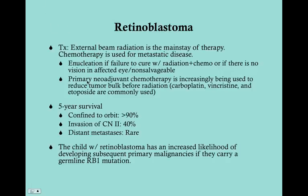So chemotherapy before radiation is being done more and more, but still the answer on the USMLE for treatment is external beam radiation for retinoblastoma. If there is metastatic disease, then you're going to do chemotherapy no matter what. If the eye is non-salvageable, or it doesn't respond to cure with radiation and/or chemotherapy, then the eye is going to be enucleated. You're just going to take it out.